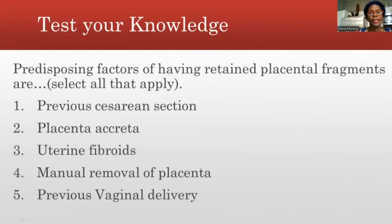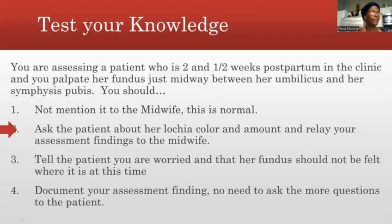The next one says, predisposing factors of having retained placental fragments are, and you're going to select all that apply. So again, pause the video, take a second, which answers are correct. You said previous cesarean section, placenta accreta, uterine fibroids, and manual removal of the placenta. You got it right. So previous vaginal delivery? No, it's not an indicator of late postpartum hemorrhage. All right, the next one. Oh, I kind of gave you the answer too fast here. Sorry about that, guys. But let's read it anyway.